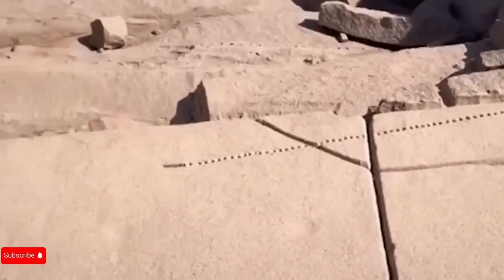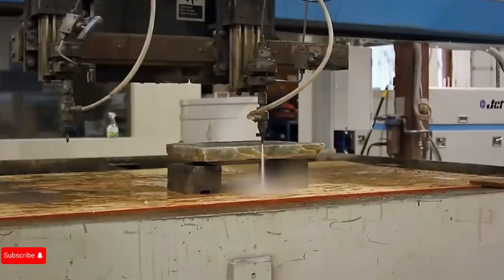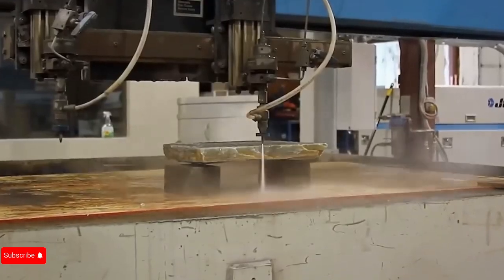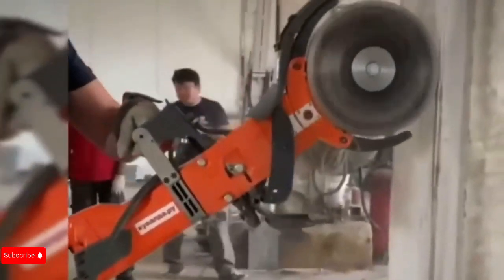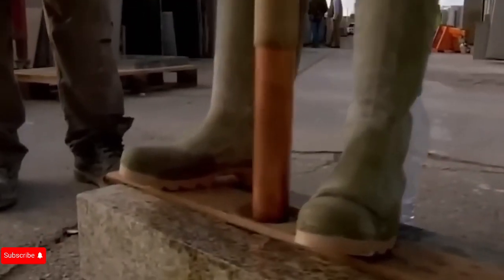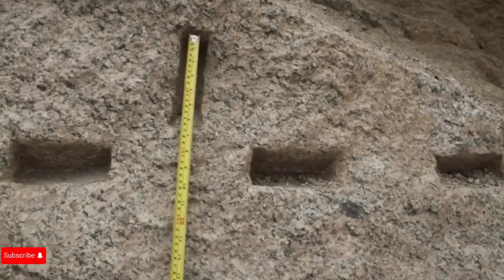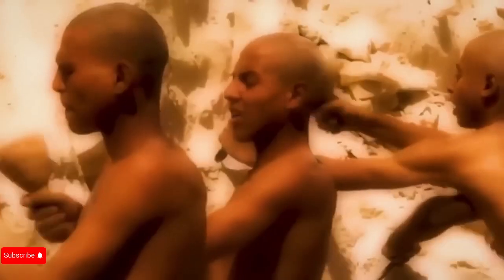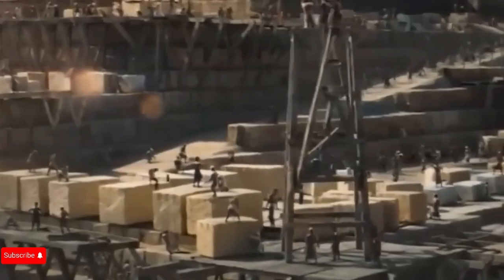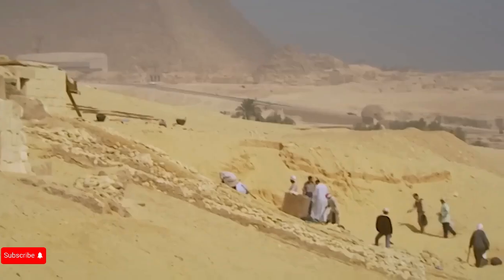The centerpiece of the site is the unfinished obelisk, still attached to its parent bedrock. Had it been completed, it would have stood around 42 meters tall and weighed close to 1,090 tons, nearly twice the size of any obelisk the Egyptians ever successfully raised. It was abandoned partway through carving, likely during the reign of Hatshepsut in the 18th dynasty, after cracks were discovered running through the granite. This is, for researchers, an extraordinary gift.